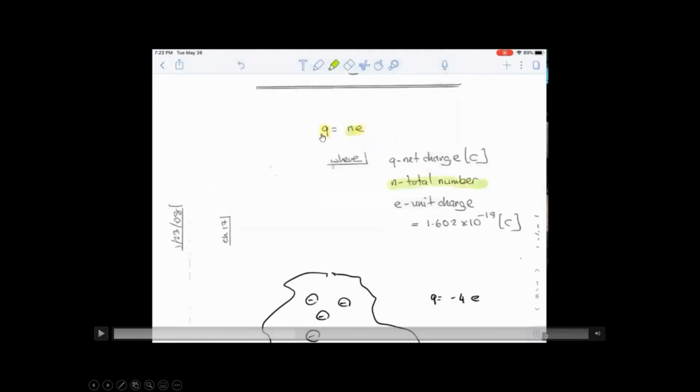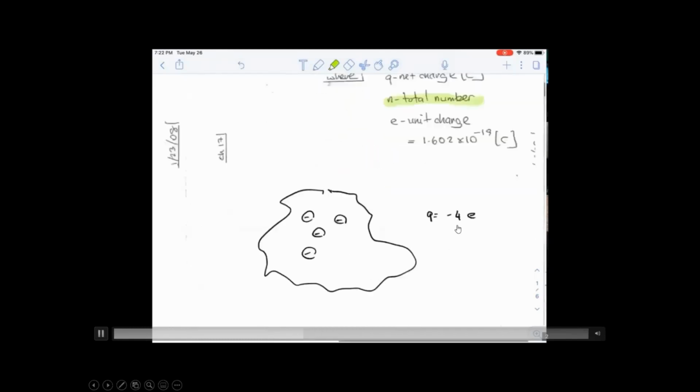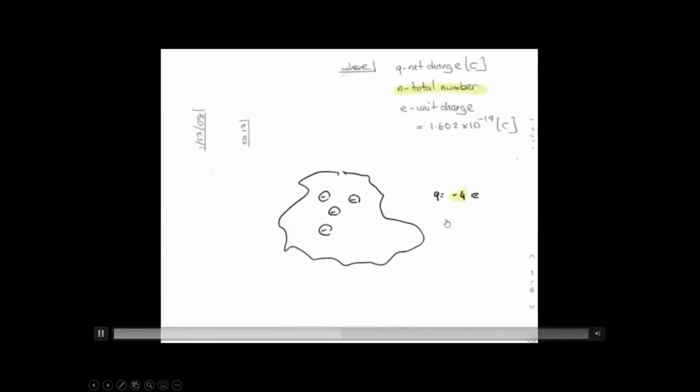All right, so here's a formula that we use. Q represents the net charge. N is going to represent the total number of charges that you have. Lowercase e represents the unit charge. In this case, we got 4 negative unit charges. I'm adding 1 positive charge to it. Now we got 3 negative charges. Now we got 2. Now we got 0. Net charge is going to be 0. So when the net charge is 0, call it neutral.